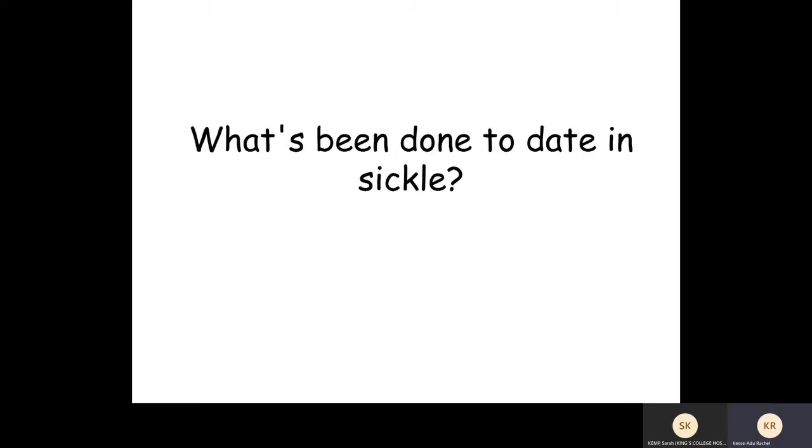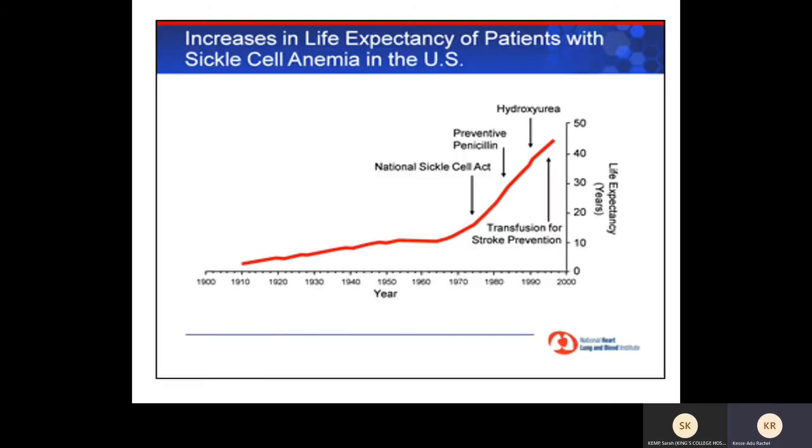So what clinical trials have been done to date in the world of sickle? Quite a number, actually. This graph shows the improved survival of sickle patients from the turn of the last century till relatively recently. And you can see the arrows are pointing to things that most people are probably quite familiar with. Most patients who will be watching this video will be on penicillin. Quite a number of you will be on hydroxyurea or hydroxycarbamide. Quite a few people have probably had transfusion at some point. So the arrows all point to clinical studies that were done to show that these various therapies all improved survival and resulted in a better condition in our patients.